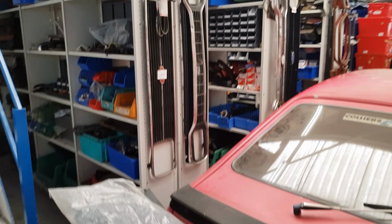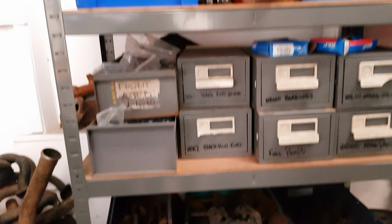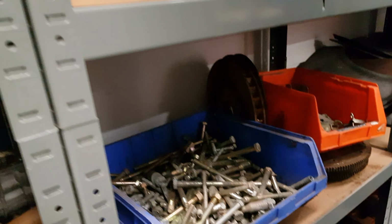Right, let's get on to part shelves. Spot lamps, wheel nuts. Lots of bits and bobs, pedals. Radiators. Sumps. Rocker covers. Lots of rocker covers. Shiny rocker cover. Every bolt you could ever imagine. You can go on Microcat online and find out the number of any bolt you need, and I guarantee you Graeme will have it here if you're doing a nut and bolt restoration.